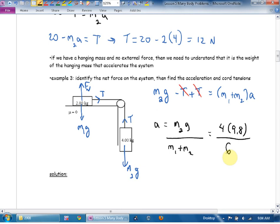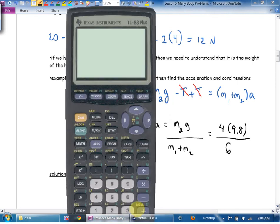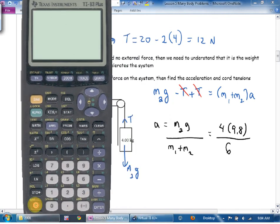I give up. I'm tired. What do you get? We wanted you to do it in your head, Mr. Dueck. Sorry. Fighting the cold. Brain doesn't want to work. 4 times 9.8 divided by 6 is 6.53. I should have been able to get that.